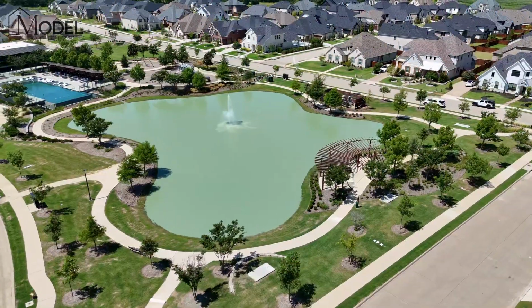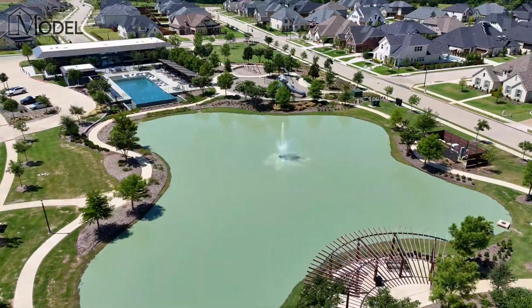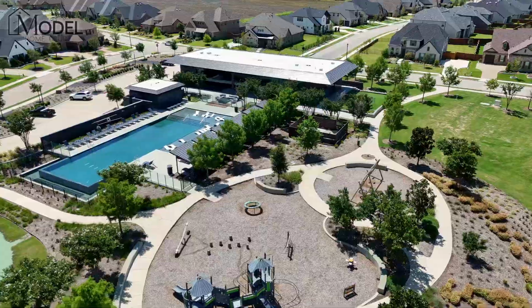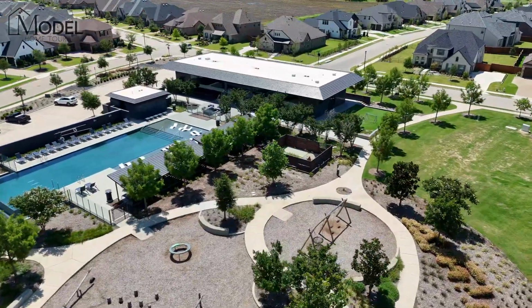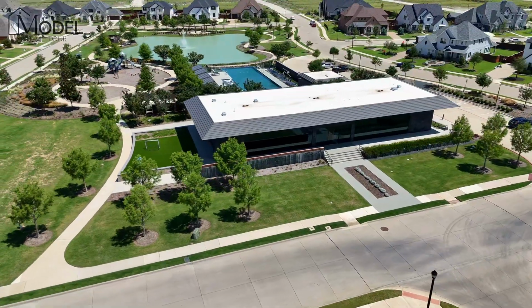So really, really beautiful community, small community. This is not a 3,000 home master plan community. So smaller community. It's got some great amenities, which we're going to get into the HOA, so you guys know exactly what to expect here.